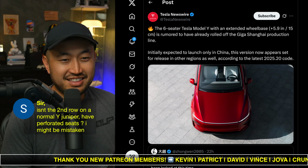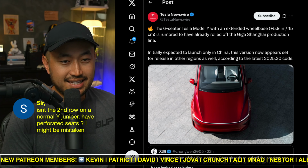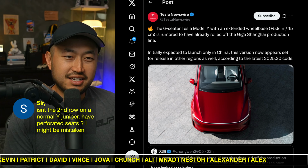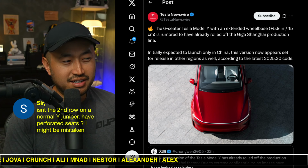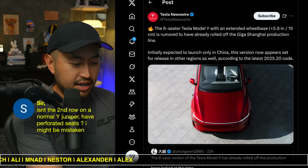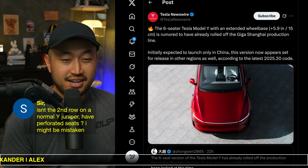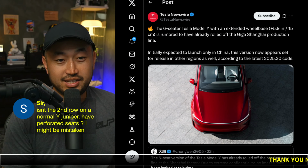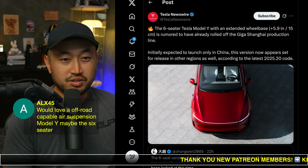Sir, isn't the second row of the Model Y Juniper have perforated seats? I might be mistaken. I think it does. I don't actually sit in the back most of the time. Our corgis do, but that'd be an interesting one. Actually, now that it reminds me, I do this thing where I buckle the second row so that the AC is always on. But having perforated seats, we should just turn that on as well to get as much maximum airflow as possible.